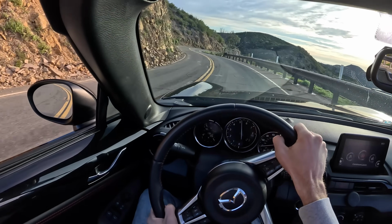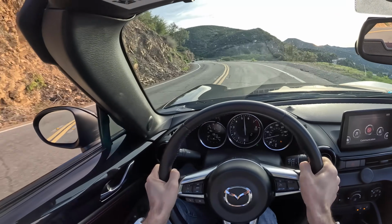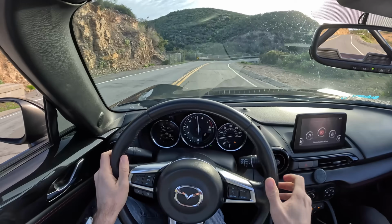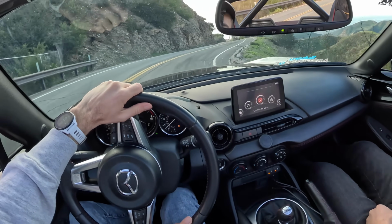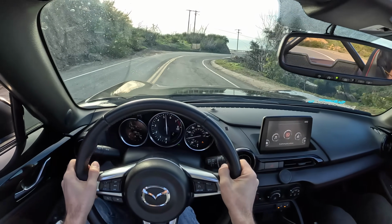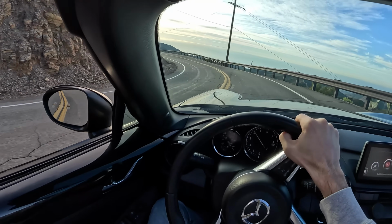This is the road we drove in the Civic Si launch. Oh, that's why I know it. Yep. The gearing for this is actually really perfect. Those cliffs are awfully treacherous, so... It's a bit of peril. Yeah. But I don't feel sketched out.